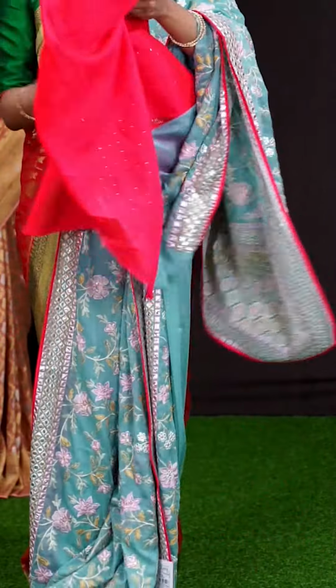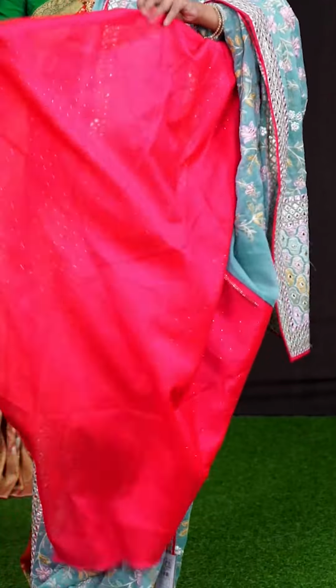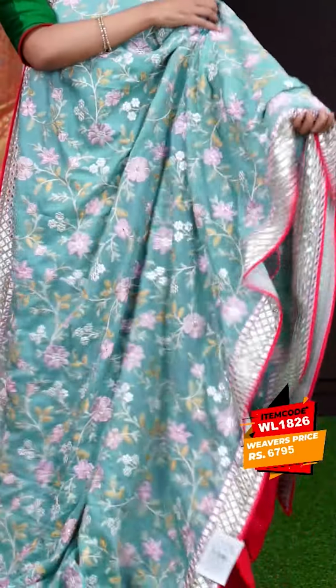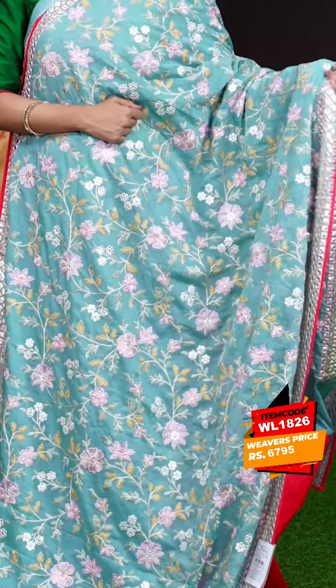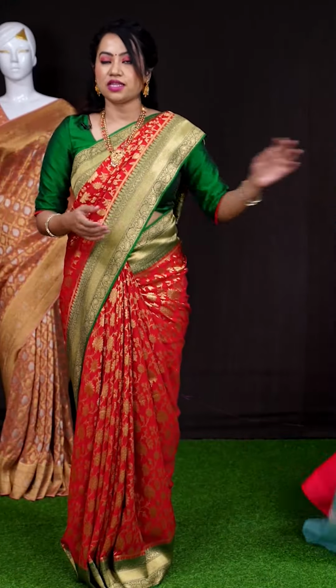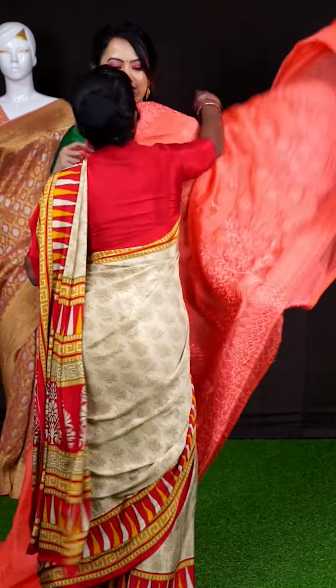Along with this beautiful reddish pink color stonework blouse with border. So the item code of this beautiful saree is WL1826 and the weaver's price is only 6,795. Now it's time for our next saree.